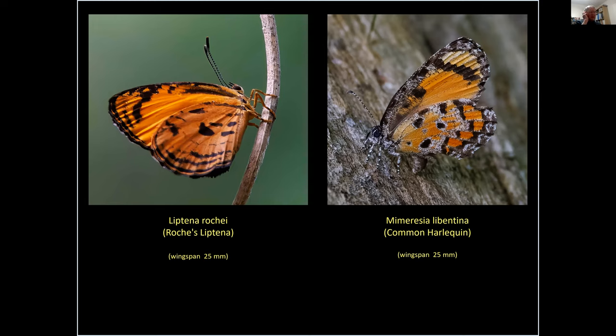The behaviour is unusual here. This is a female, and it's egg-laying on actually a fallen tree trunk, which you might think is a bit odd, but the caterpillars, in fact, feed on lichen in this species, which was something new for me. I hadn't come across that in butterflies before.